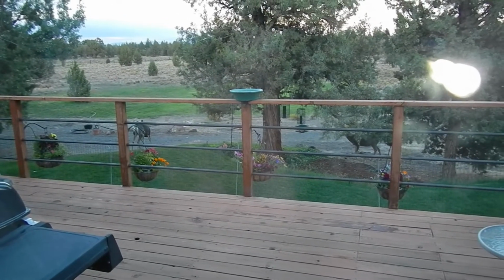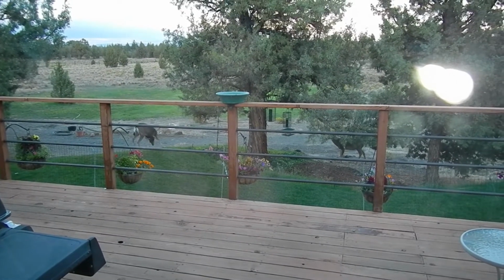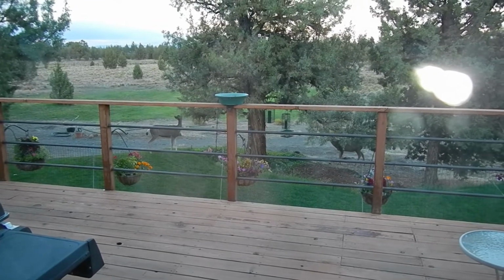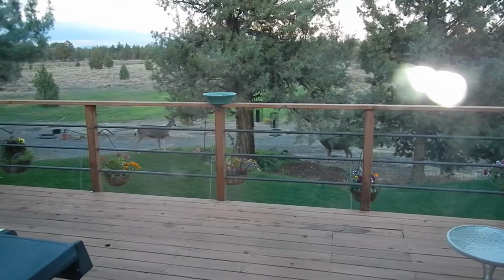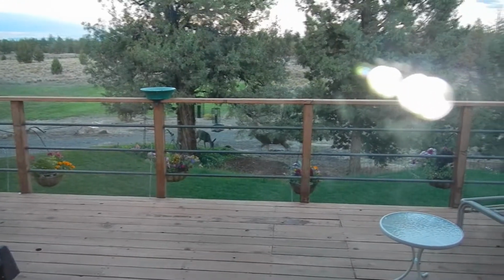You had a great experience with these just a few days ago, right? Up on the front porch. Yeah, they have gotten so very comfortable with us that they have no problem walking up onto the back porch here and eating their fill of my raspberries or anything else that they can get their lips on.